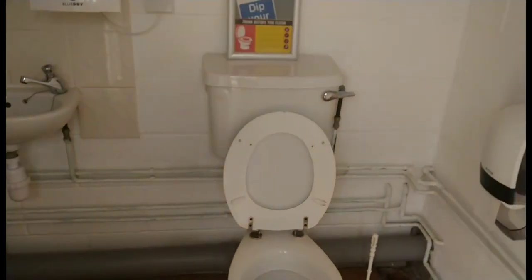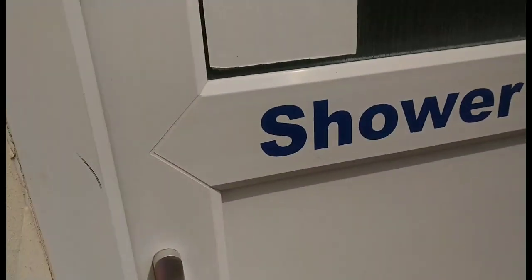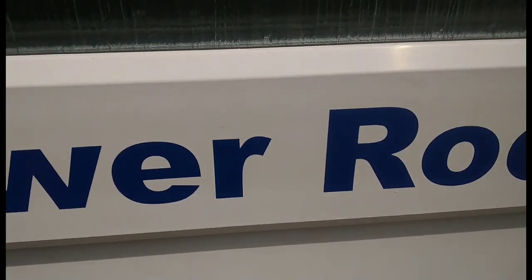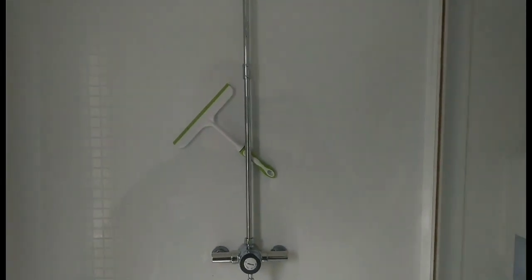A toilet block. Just for day tickets. And if you're staying, you get access to this, which is a godsend when you've been sleeping in a bivvy all night.